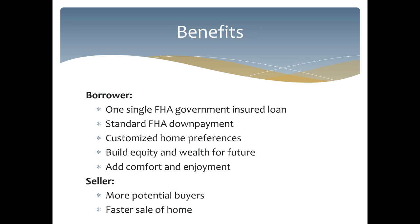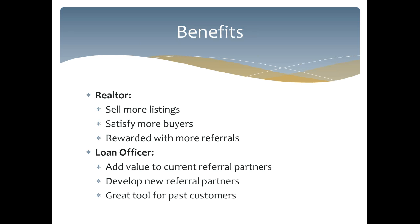It also makes for a faster sale of a home. Homes that are sitting on the marketplace because no one wants to take on the responsibility of coming up with money after closing for additional repairs no longer have to worry about that, because we're financing the repair amount right into one single loan.